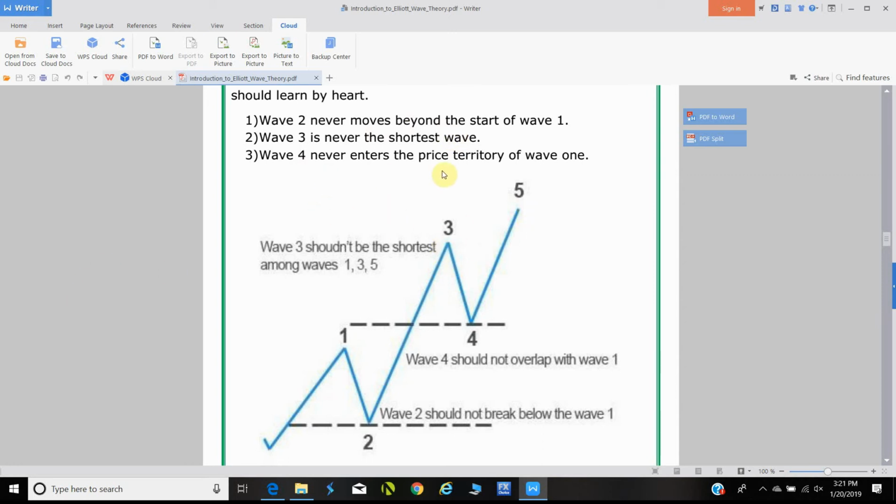And wave 4 can never enter the price territory of wave 1. So this move down is the corrective wave 4. And as you can see here, it did not break into the area of wave 1. If it came all the way down here into wave 1, that would violate the rule, and then you're not looking at a true motive wave.